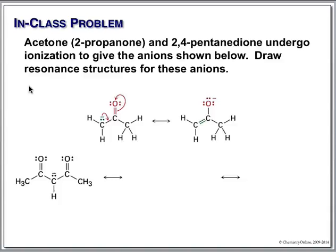Quickly, this is the butane dione anion. You can do 2 resonance forms. Quickly draw them. On exams, I can assure you on exam 1, I will ask you to draw resonance forms. Make sure that you can do this little operation.